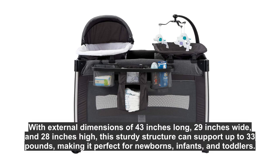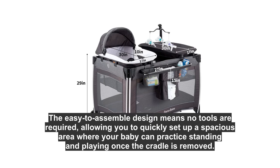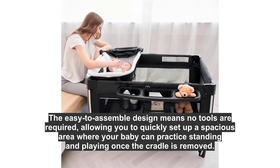With external dimensions of 43 inches long, 29 inches wide, and 28 inches high, this sturdy structure can support up to 33 pounds, making it perfect for newborns, infants, and toddlers. The easy-to-assemble design means no tools are required, allowing you to quickly set up a spacious area where your baby can practice standing and playing once the cradle is removed.